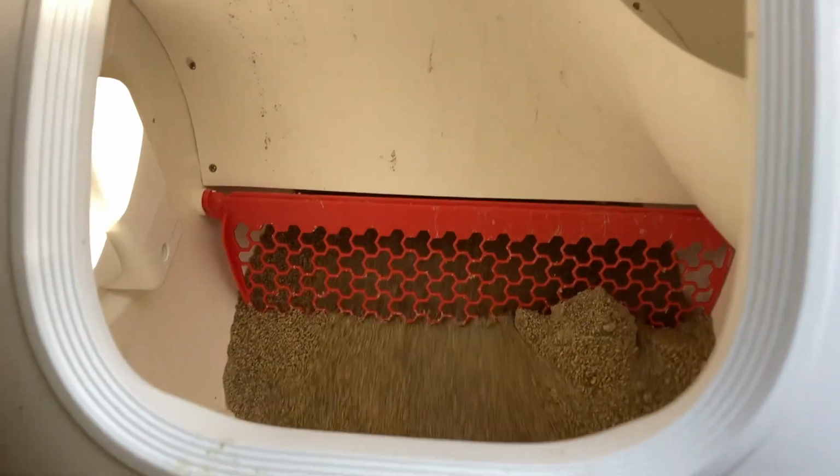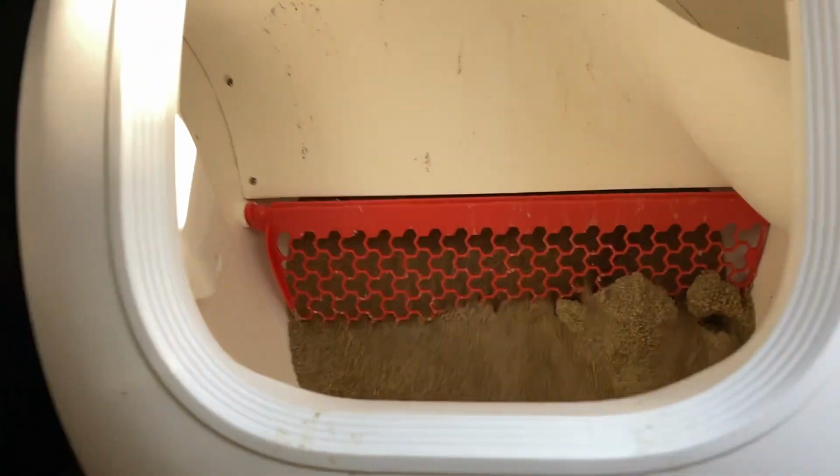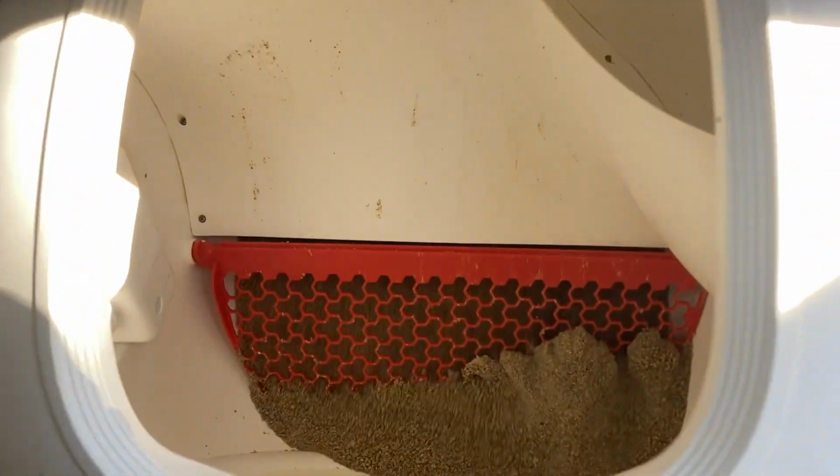So anytime I'm on the app and I see that it shows they've been in the litter box for over 5 minutes or 20 seconds, I know that they're not actually using the litter box, that they're just jumping on top of it or checking it out. So it does clean more often than they actually use it, and it tends to think that they have gone to the bathroom more than they actually are. But I don't mind this feature because it just keeps cleaning regularly throughout the day.